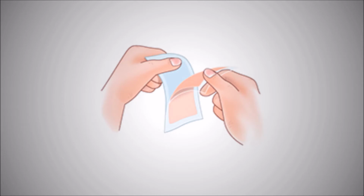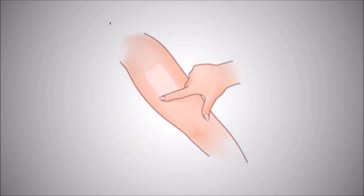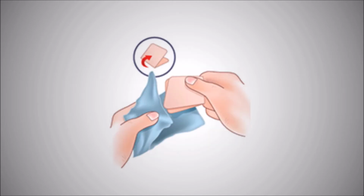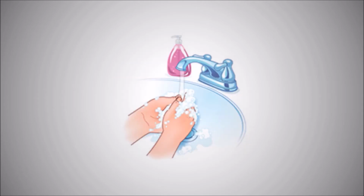Next, remove the protective liner. Attach the sticky part on an area of the skin. Press down the patch firmly on the skin. Discard the patch packaging in an enclosed trash can. Afterwards, wash your hands. When it is time to remove the previous patch, use fingers to peel it off slowly. Throw used patch in an enclosed trash can. Wash your hands.